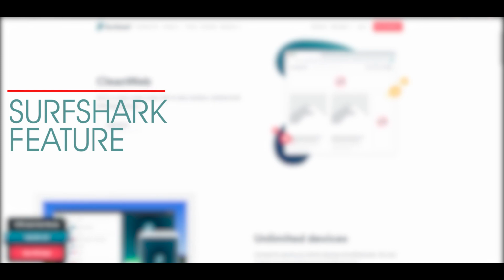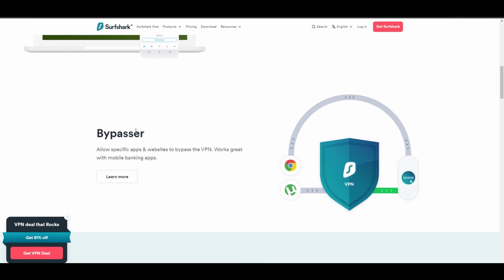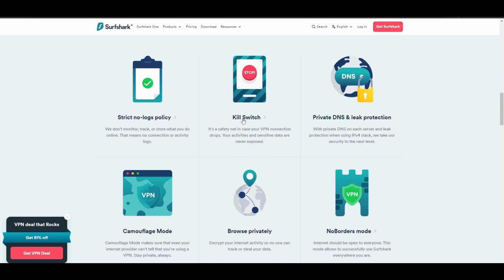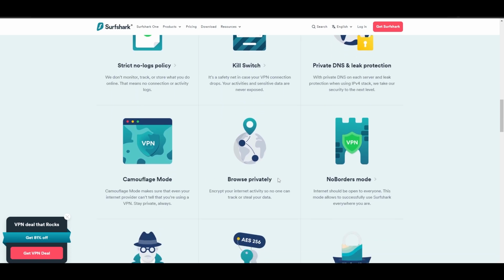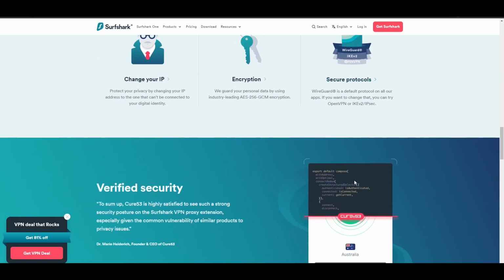Surfshark, you get clean web, no ads, trackers, or malware. It stops all of that. Unlimited devices, as I said before, and a bypasser as well. So over here, for example, if you wanted to go to a specific website that you didn't want your VPN to access, then you could just simply bypass it right here. But if you wanted to go through it, you can go through it as well. It works really cool. And there's a kill switch option as well, which is available on NordVPN as well. There's a private DNS and camouflage mode, browse privately, no borders mode, change your IP, encryption, and secure protocols.